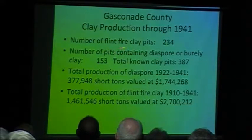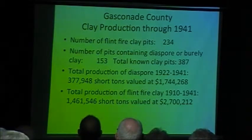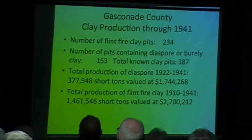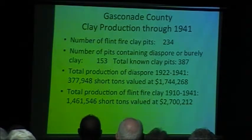Okay, so for statistics of all those little points that you see mapped out there, 234 was the lower grade flint fire clay, 153 were the higher aluminum grades, the Burley and Diaspore, number 1 and 2, 153 of those. So at this point, they knew 387 clay pits. That's a phenomenal number from 1900. And that just shows you the power of the railroad and what kind of economic booms it can bring to the areas once they bring it in.